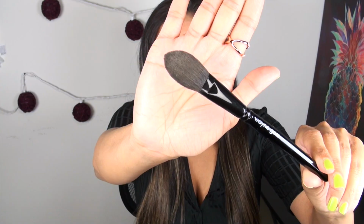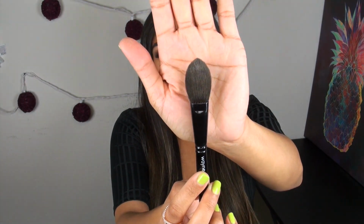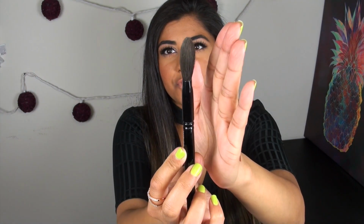But first off, I wanted to talk about the Wayne Goss airbrush. It's got this really nice taper to it, you can see, and it's kind of flat and it's not super dense. I actually use this to apply powder right underneath my eyes. I use it with my Laura Mercier translucent loose powder, and it is absolutely perfect because it gets on that inner part so easily because it does come to that point.